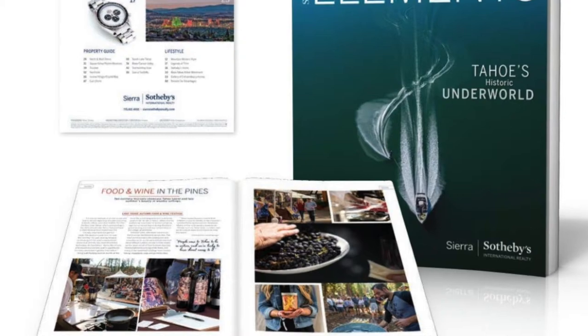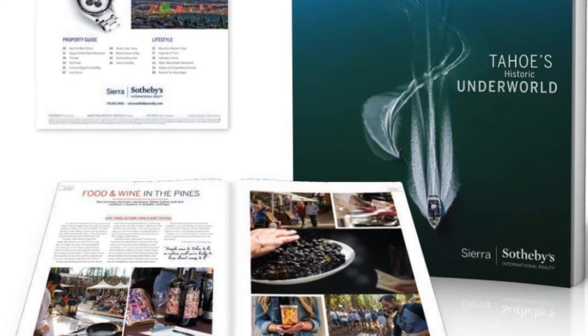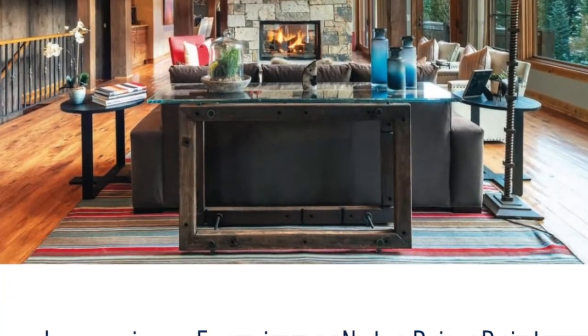Somebody can see all the different ways they can view it. We put it in the Sotheby's magazine. We send announcements to all of the neighboring properties. It goes in all kinds of print media. It goes in the Tahoe Sierra multiple listing service. We create these beautiful glossy brochures. They go in the window of our offices.